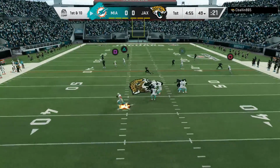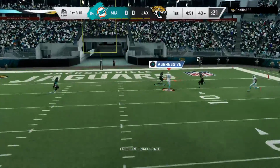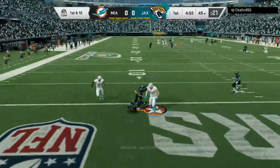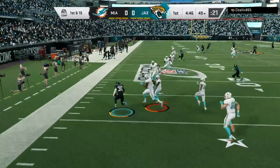On 1st and 10, here's Murray. Steps away to his left. He'll let this go for the end zone. And it's intercepted at the goal line. Picked off by Marcus Gilchrist.